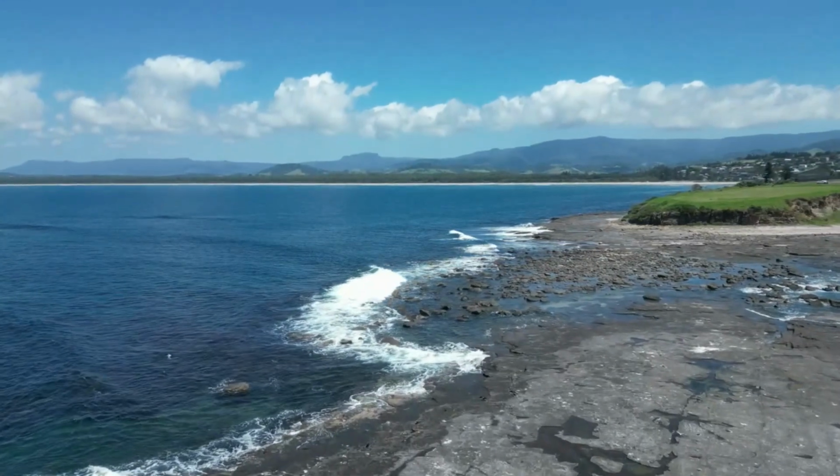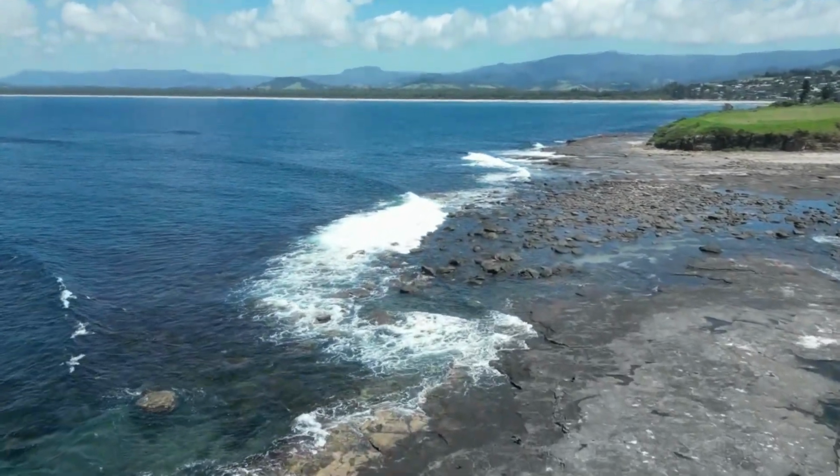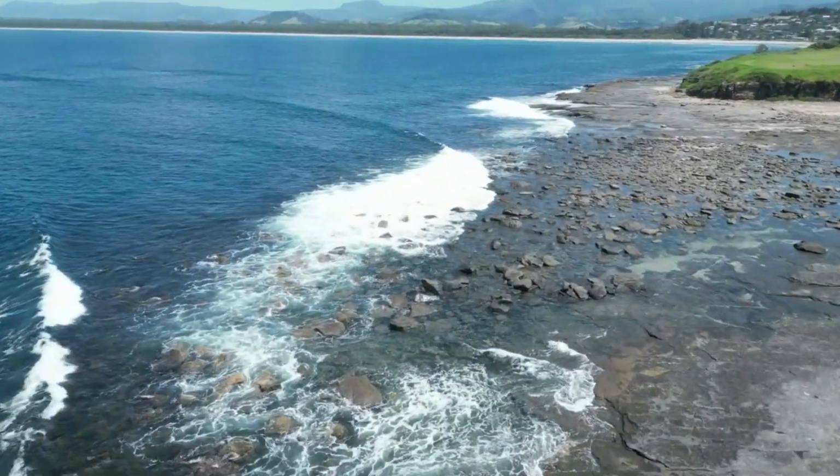This was such a fun area to throw the drone up. I was hoping to catch some dolphins and whales cruising along, but unfortunately my luck wasn't in today.